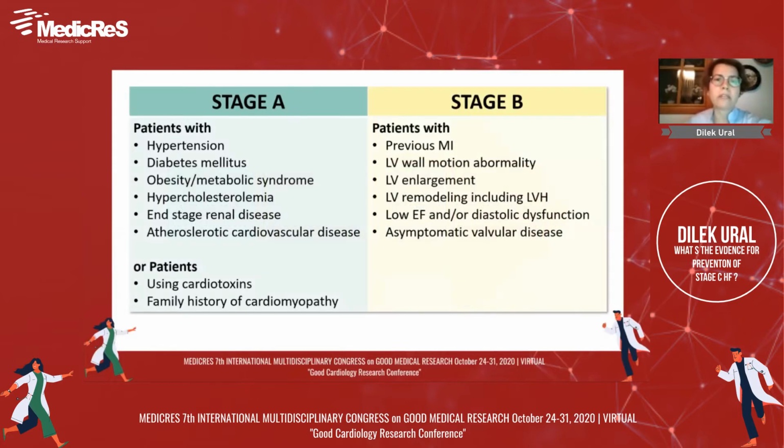What are the main characteristics of these individuals? The stage A group covers patients with hypertension, diabetes, obesity, metabolic syndrome, and hypercholesterolemia, which are regular risk factors for cardiovascular diseases, and those using cardiotoxins and having a family history of cardiomyopathies.